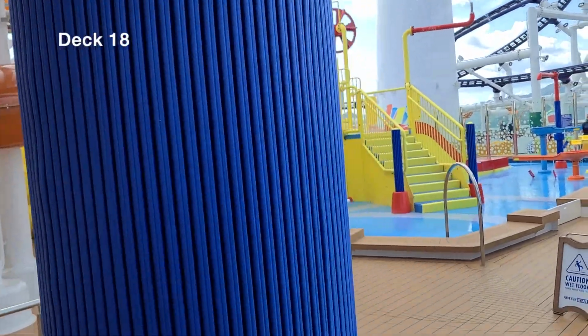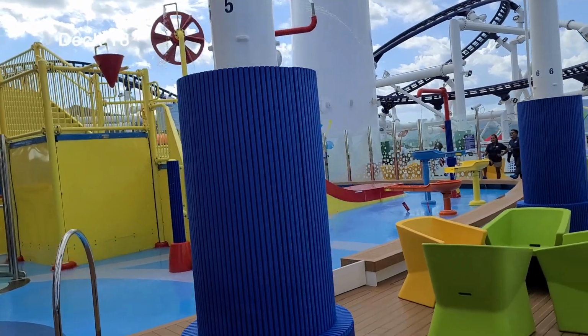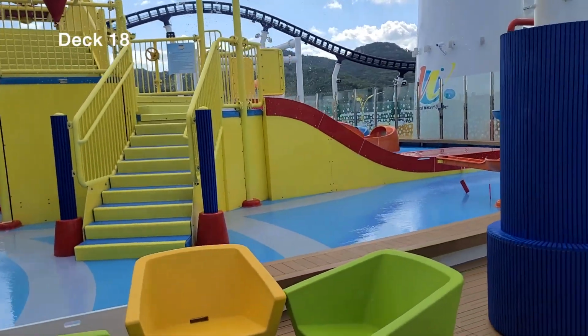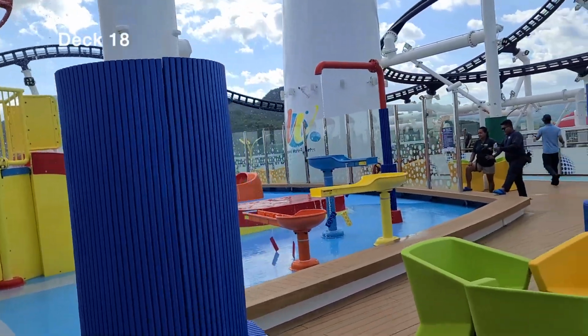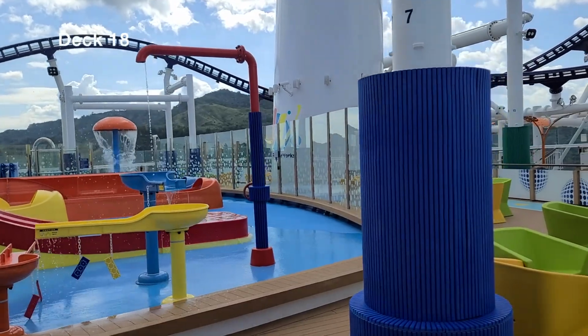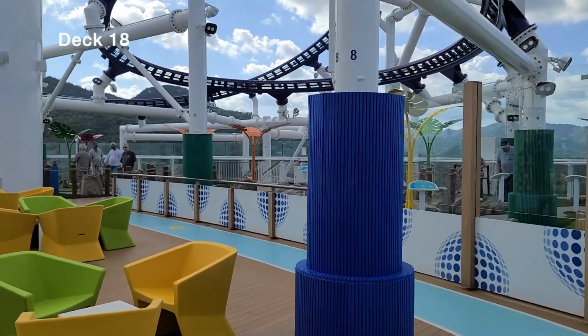Now, this water park is always filled with kids as long as the weather's nice. These kids love swimming. They'll be out here all day up until it closes. And this is where some of the water slides come down too, so adults can have fun here as well. On a regular sea day, there's nowhere to sit here, just an FYI.